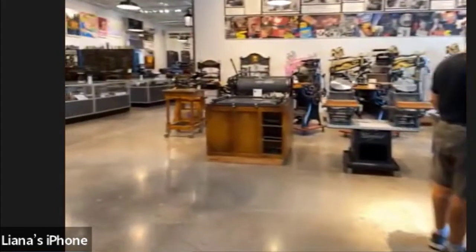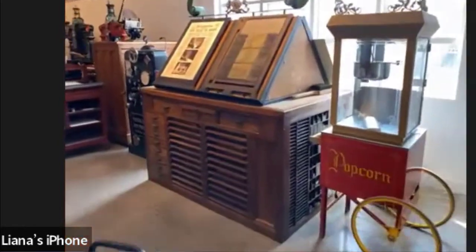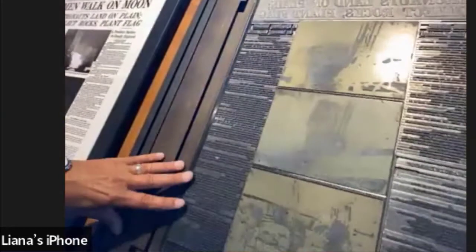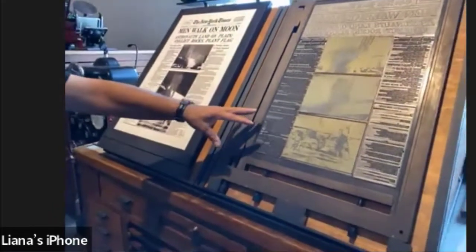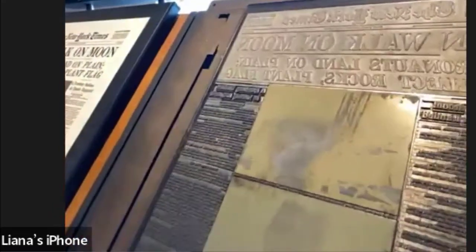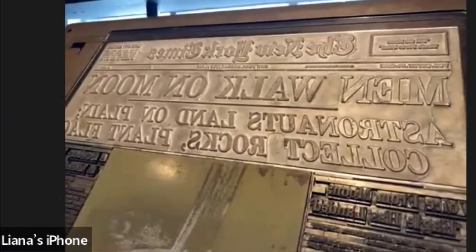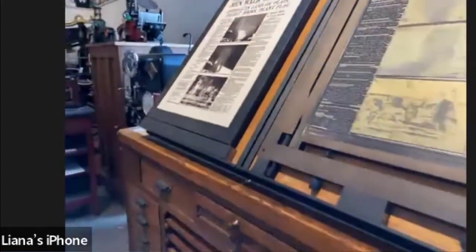And then we come into the museum. And in the museum, the front area of the museum is a bit of a mixture of different types of things. So we have a lockup of the New York Times, Men Walk on the Moon. This is the original lockup that was at the Times. And that's a facsimile, of course. But this is the original lockup that was used to make the mats, which then went ahead and made the stereos. So we're very fortunate to have this actual original composition.